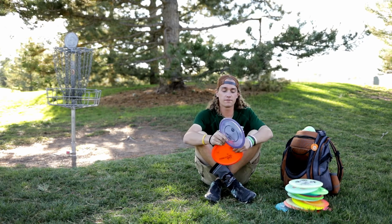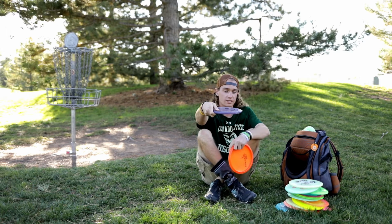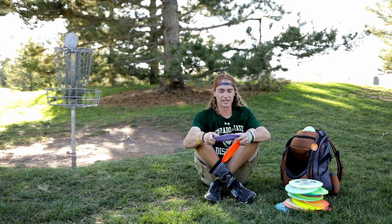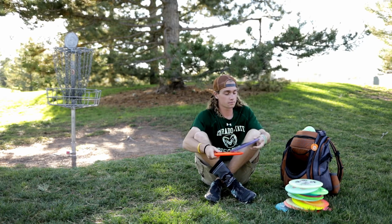I have an MD4, pretty light, 167. It's pretty overstable, holds a nice line, and then dumps quite a bit harder than my MD3s. It's nice for those get out of jail free kind of shots, and then it also is really good for holes like hole number 5 at Edora, where I just need it to dive in and sit.